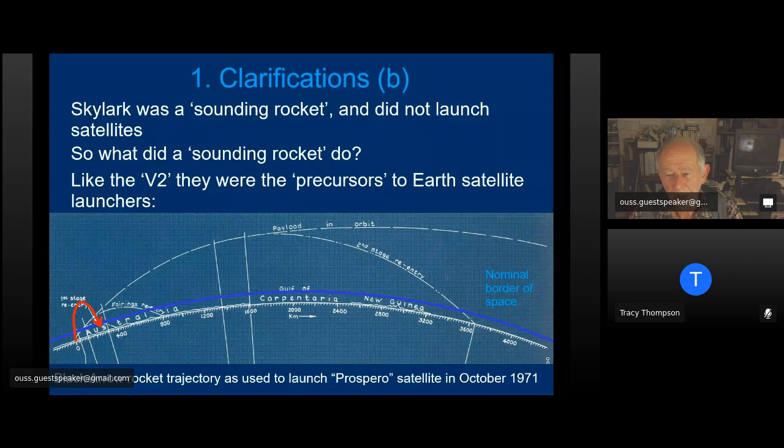Now that may not look very impressive, but it goes up to 250 or 300 kilometers. And it was an order of magnitude better than could be accomplished before. And British scientists could send their instruments up some 8 or 10 times further than they could have done originally with the meteorological balloons, which went up to 25 or 30 kilometers.